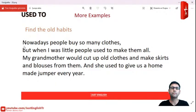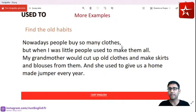So, let's find the old habits that are mentioned in this paragraph, all right? Nowadays, people buy so many clothes. Is this still on? I mean, is it now? Is it today? Yes. How do we know it? Here it says nowadays. But before that, this is present simple. So it still continues, right? Nowadays, people buy so many clothes.